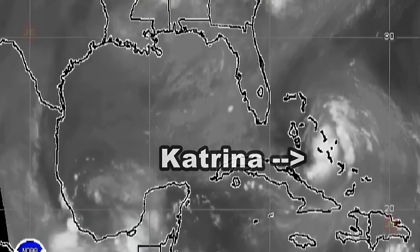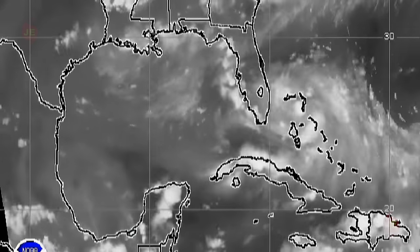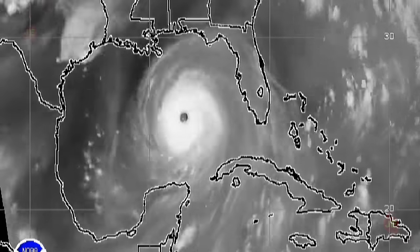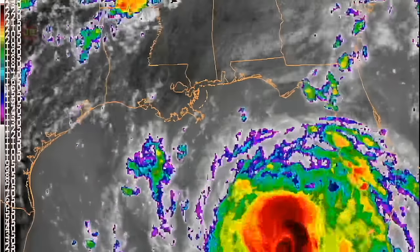Hurricane Katrina was one of the most powerful and deadly hurricanes in U.S. history. The storm surge along the Mississippi Gulf Coast was 25 to 30 feet, as this very large hurricane's 145-mile-per-hour winds pushed massive amounts of water inland.